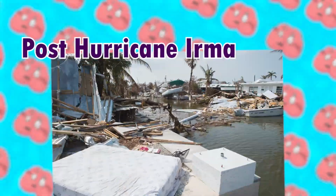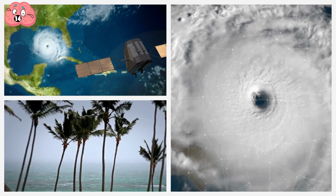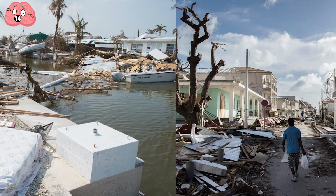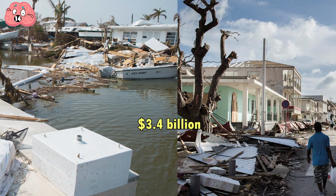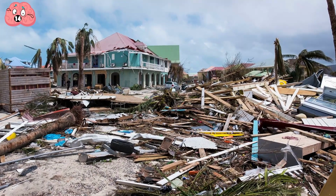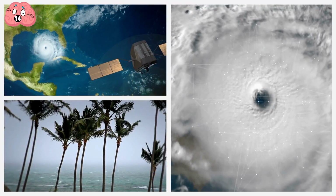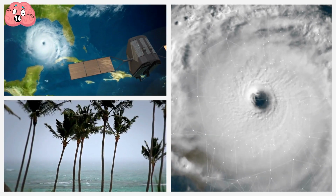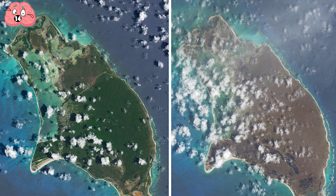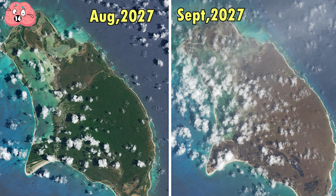Number 14. Post-Hurricane Irma. Hurricane Irma proved devastating for the British Virgin Islands in 2017. The damage to the islands is thought to be valued at more than $3.4 billion. While images from the destruction on the ground are shocking, NASA's aerial images of the impact of the storm are also unbelievable. The images were taken in August and September of 2017, just 2 weeks apart.